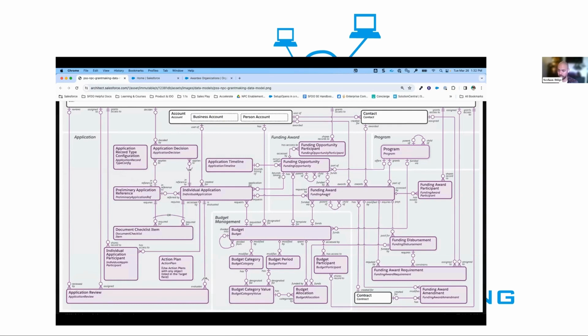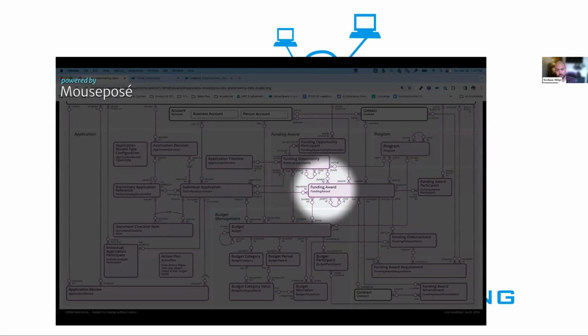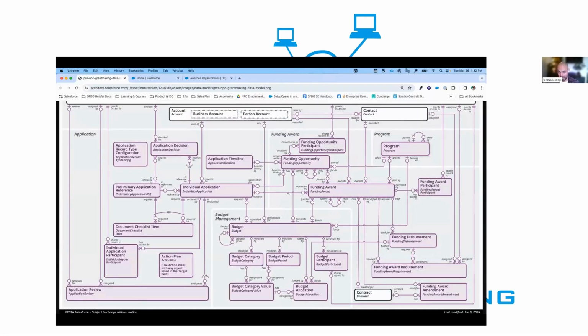One major change from Foundation Connect to the grant-making data model is the split between individual application and funding award. I've been talking to many of you about this change. It's a very exciting change, and this came into effect after talking to numerous foundations in the industry. Basically, the statement behind this is that not every application becomes a funding award, and not every funding award requires an application. And for that reason, and many others, the product team has split these into two.